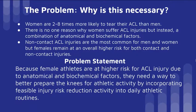The problem. Data from ACL injury studies show that women are 2 to 8 times more likely to tear their ACL than men. In basketball, females are 3.5 times more likely, and in soccer, they are 2.8 times more likely to tear their ACL. There is no one reason why women suffer ACL injuries more, but instead, a combination of anatomical and biochemical factors. Non contact ACL injuries are actually the most common, and in high incident rate sports, females remain at an overall higher risk for contact and non contact injuries.